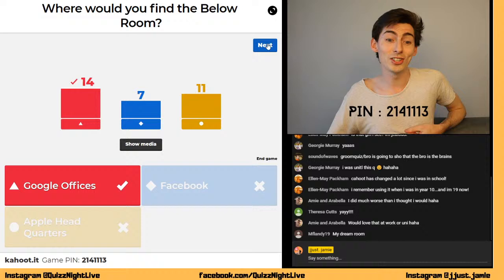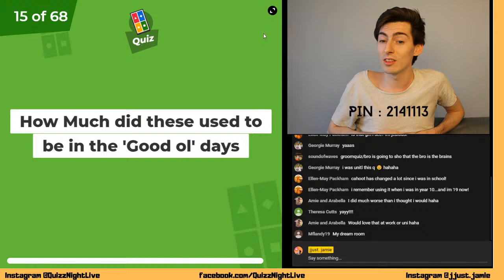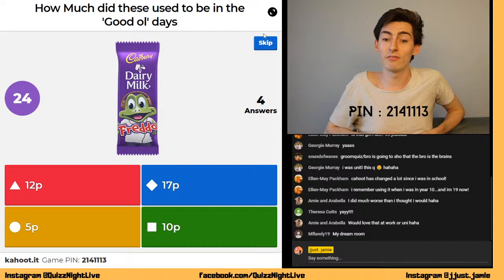Let's move on to the next question. This question is fairly UK-based, so apologies to the at least one person that's not in the UK. Hopefully you'll know the answer. Let's have a look. Okay, it's a quiz question. So how much did these used to cost in the good old days? So look at this chocolate bar. How much did they used to cost? Like back in the day when they were first launched, how much did they cost?